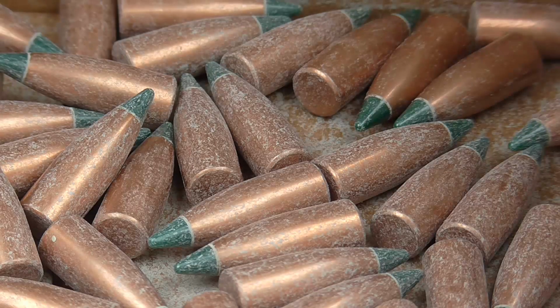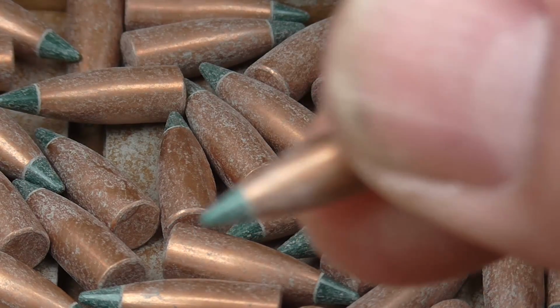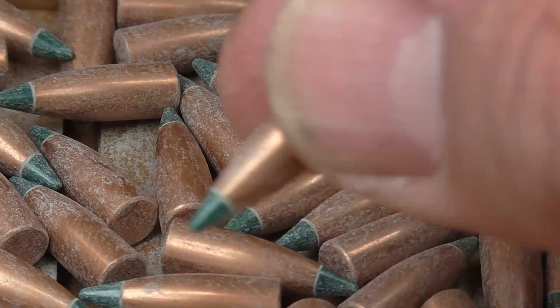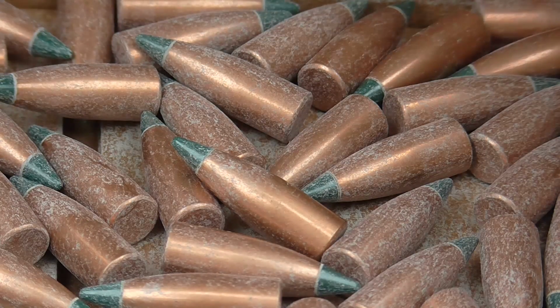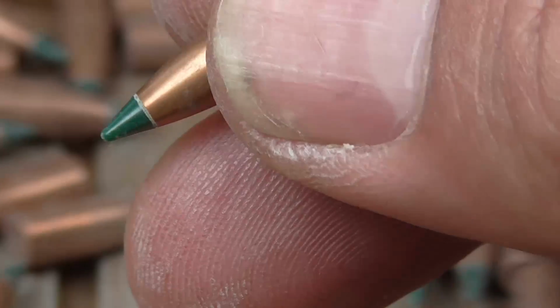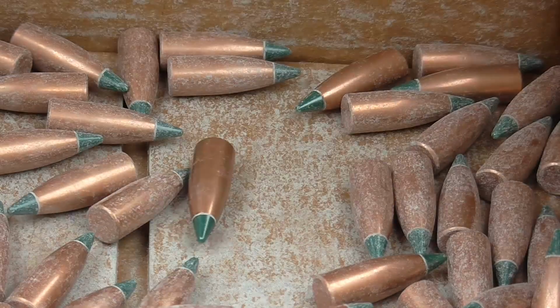So from the top, your advantages are easy to apply if you've got a tumbler. You just put a bit in a pot of jam or something with a good sealed lid, tape it up, whack it in your tumbler, 2.5 hours, 3 hours, whatever, sieve off the excess, and you've got a coated bullet.